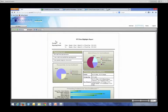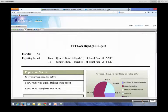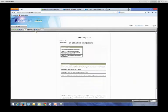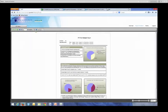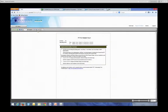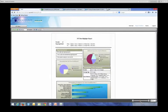All right, so we've run the report. We have our data highlights report showing up here on the screen. We can make it bigger or smaller using this little slider down here at the bottom. There are arrows up here you can use to scroll through the report. It has 6 pages. This button here would bring you all the way to the end, and this button here would bring you all the way back to the beginning. Got it.